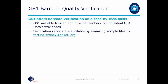However, we do have a verification service available for data matrix codes. There's low demand at the moment because its presence is gradually getting greater within healthcare. So we will have a more formal process in terms of requesting these reports. For now, we just have an email address that goes to our Sydney office, who can provide a report which will give you a bit of guidance in terms of how close you are to meeting that ISO standard, and it will grade the barcodes for you.